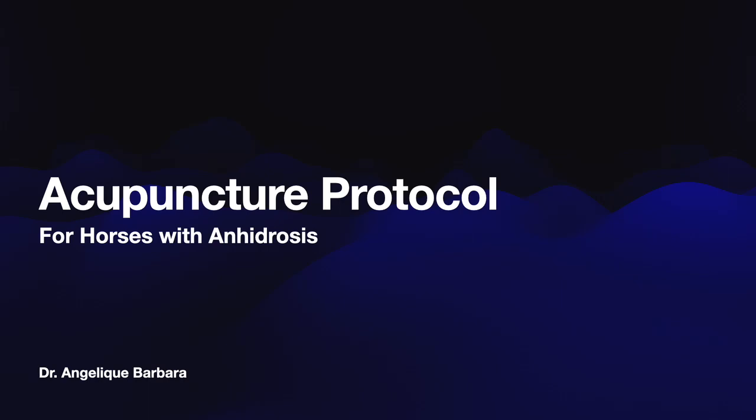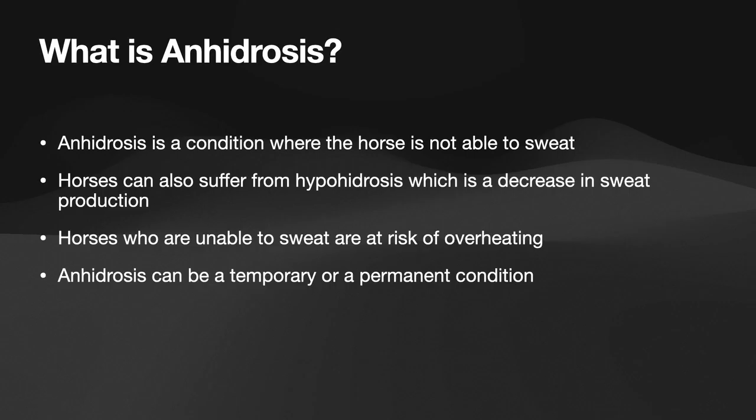In this presentation, I will cover an acupuncture protocol for horses with anhidrosis. Anhidrosis is a condition where the horse is not able to sweat. Horses can also suffer from something called hypohidrosis, which is a decrease in sweat production, but anhidrosis is when they do not sweat at all.